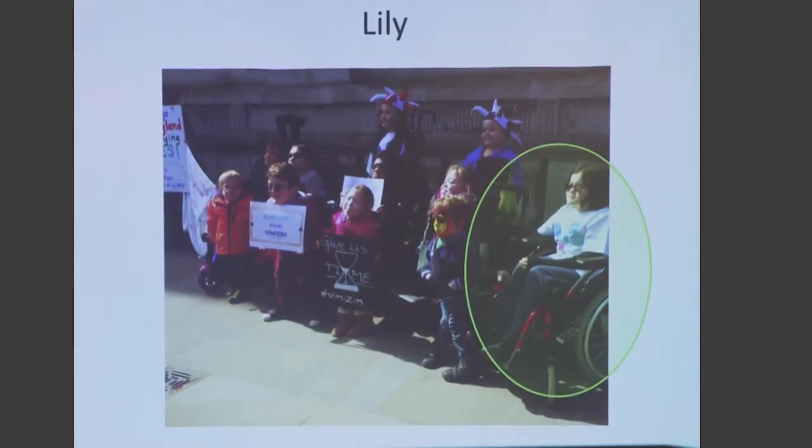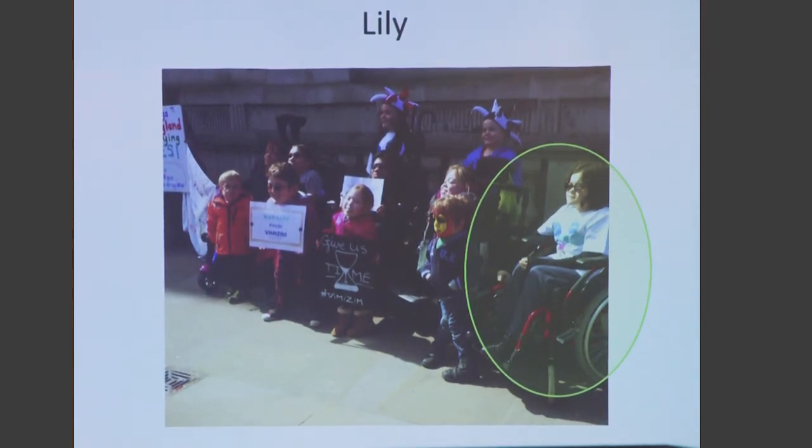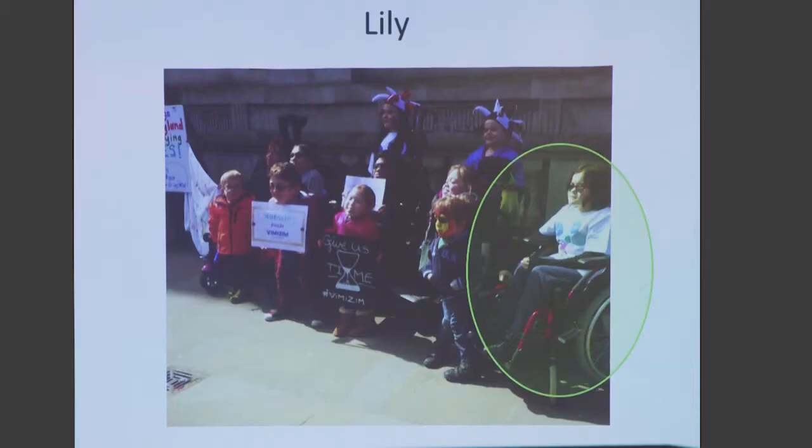So I'd like to introduce you to Lily. Lily is there in the wheelchair. She's 14. She's got Morquio syndrome, mucopolysaccharidosis type 4, for those of you who are doing the exam. I'm sure Akash and Naveen would have picked that one up. So this is her outside Parliament campaigning for enzyme replacement therapy, which is a really transformational treatment for some of these kids. But Lily was referred to me by my friend Anne, who I went to medical school with, who is now a paediatric orthopaedic surgeon at the Children's Hospital in Manchester. So she started referring me some patients.